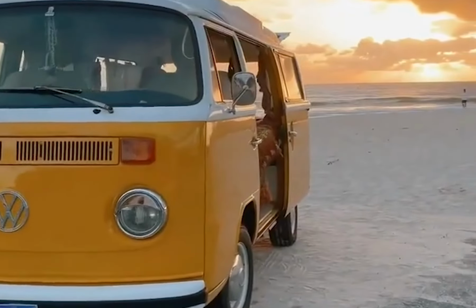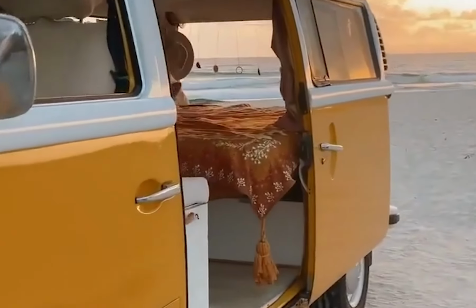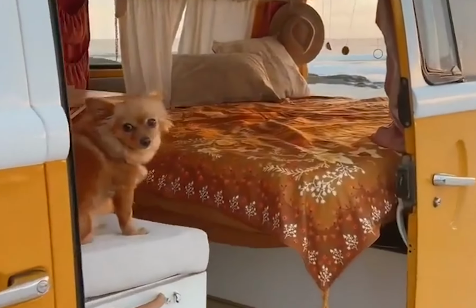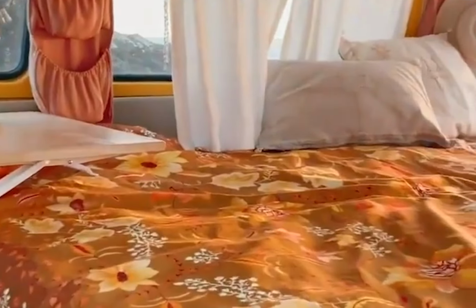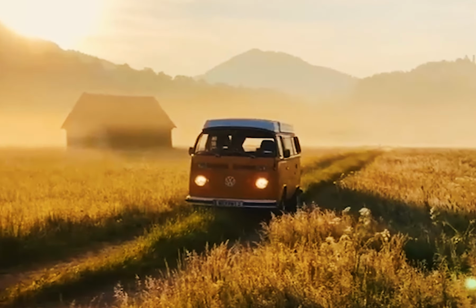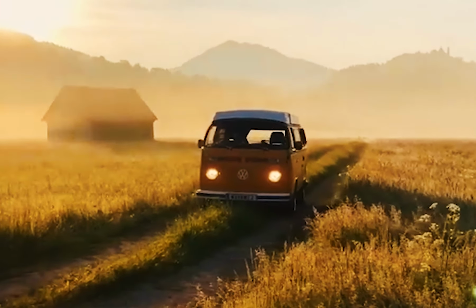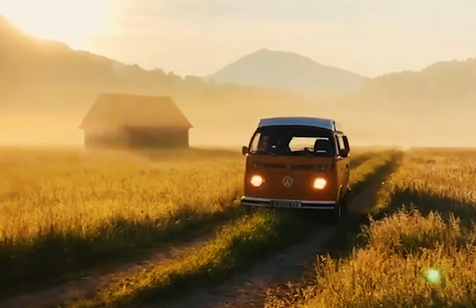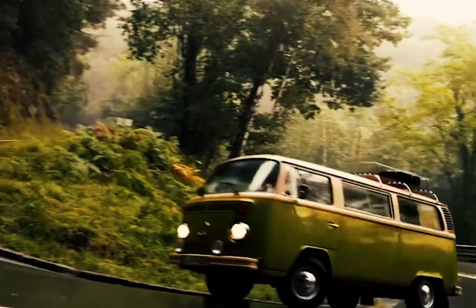Inside, it was all about space. Simple benches, flat floors, and endless adaptability. Travelers loved it because it carried memories as easily as luggage, while dreamers saw it as freedom in metal form. Hippies painted flowers on it, companies plastered logos, and campers built tiny homes inside it. Despite decades of modernization in other cars, the Combi stayed true to its cab-forward, cheerful soul.